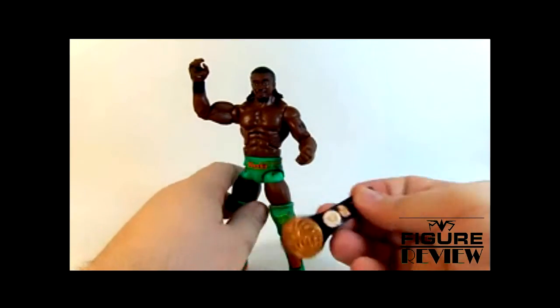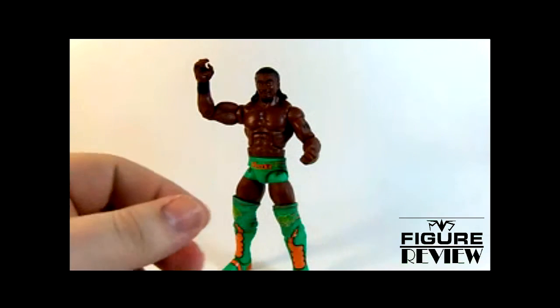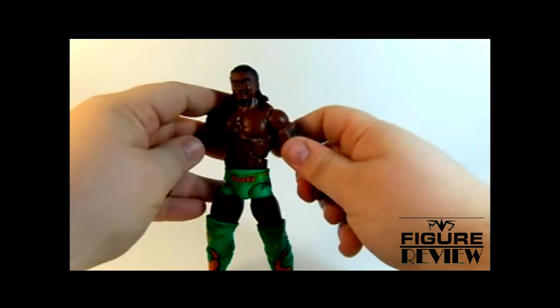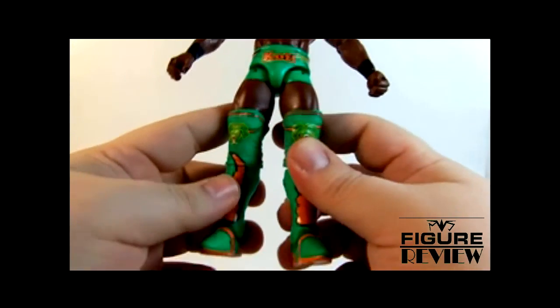Alright. Back to Kofi Kingston. Of course, comes with the shiny Spartan tag belt. Looking good. A lot of haters on the design. I love it. Kofi Kingston with the He-Man inspired trunks. I love all Kofi's superhero and comic book attires.